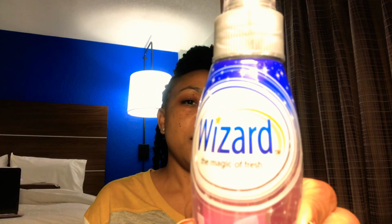So the first store of choice will be Dollar Tree. And like I said, one thing that was new to me was this Wizard Room Mist, and this is Hawaiian Retreat scent. And I got this so that I can keep it in my car, because I always want a freshener in my car. So this smells so good. I bought it yesterday and I sprayed it in my car when I bought it, and today I can still smell the smell, and it's really strong in my car.